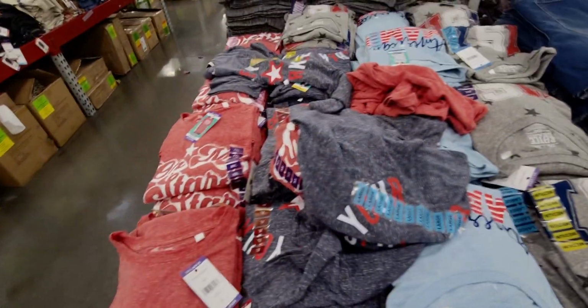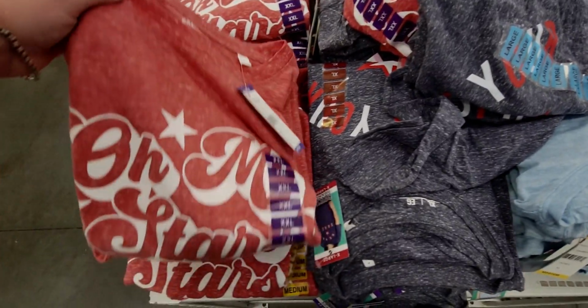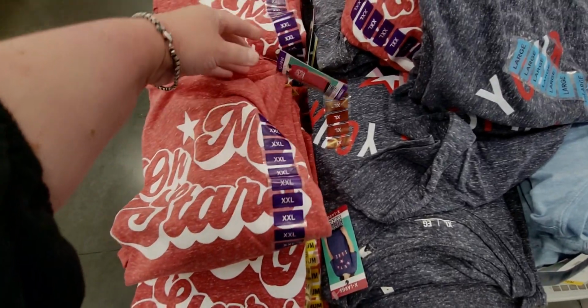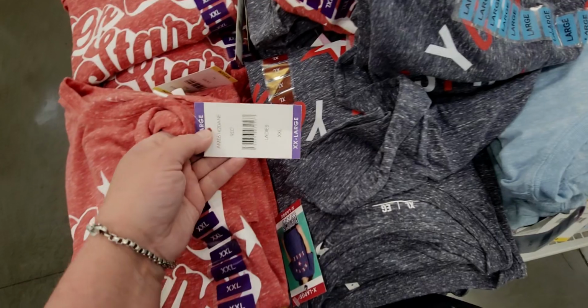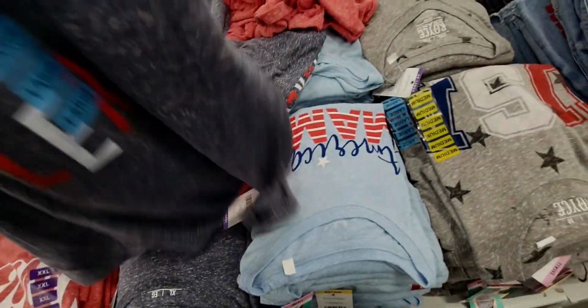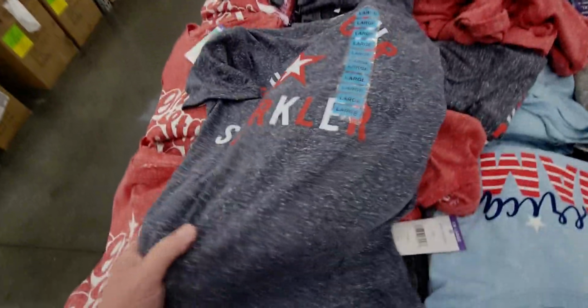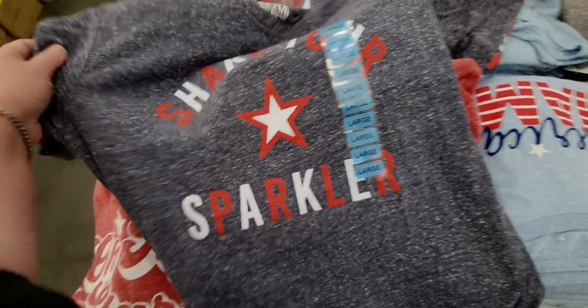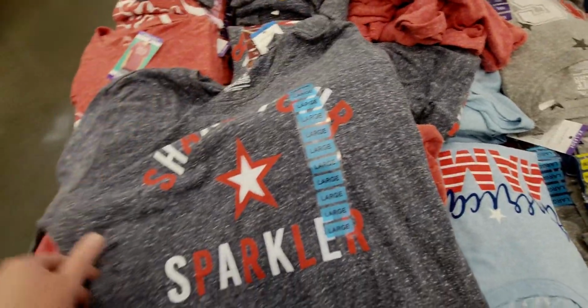They have Americana tees here for $9.98. Oh my stars, that is so cute. And this one, what does this one say? They're $9.98. This one says, shake your sparkler. It's so cute, you guys. Shake your sparkler.